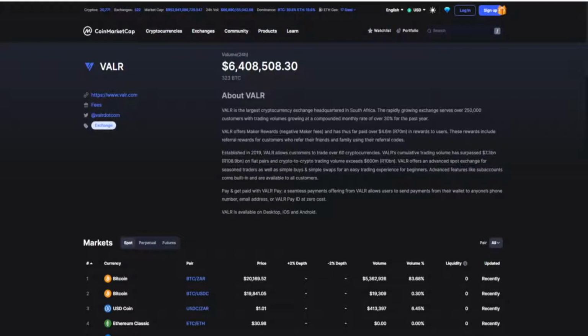Valr is the largest cryptocurrency exchange headquartered in South Africa. The rapidly growing exchange serves over 250,000 customers, with trading volumes growing at a compounded monthly rate of over 30% for the year. Valr offers maker rewards, negative maker fees, and has thus far paid out $4.6 million in rewards to users. These rewards include referral rewards for customers who refer their friends and family using their referral codes.